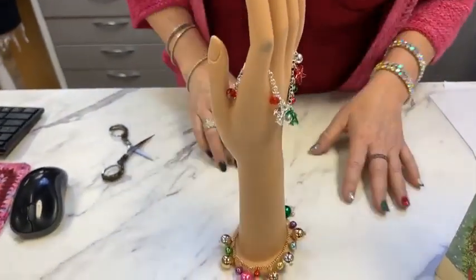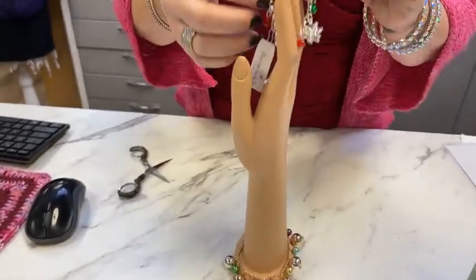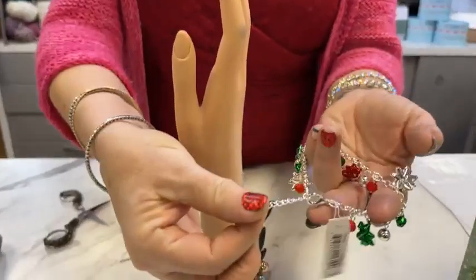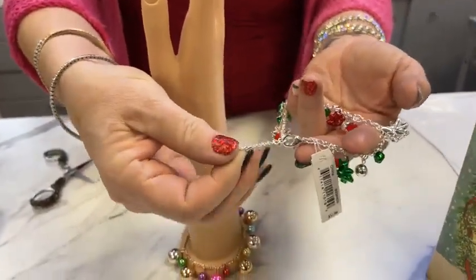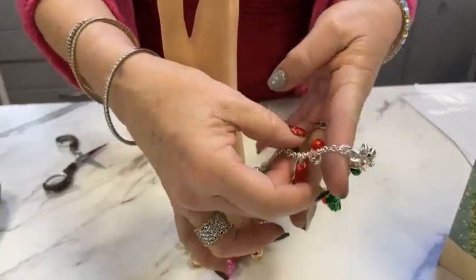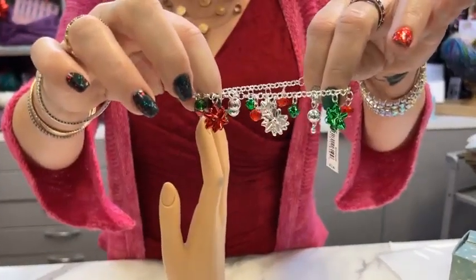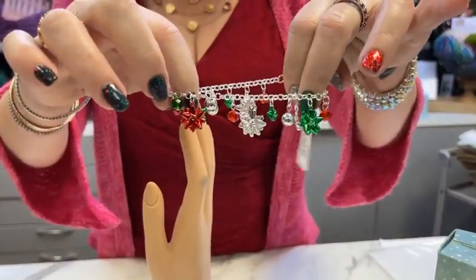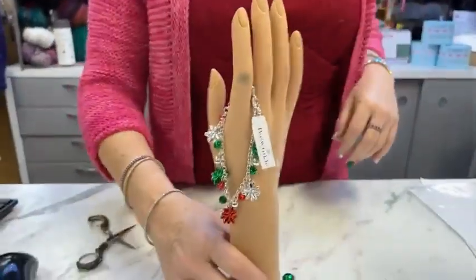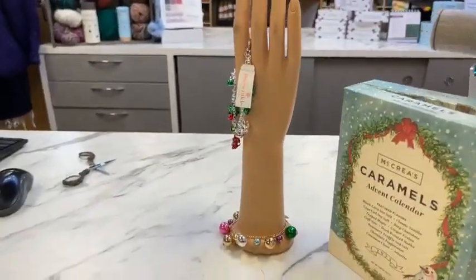Love this one. Just cheap, inexpensive. I like that on both of them. Whether you have a 6-inch wrist or an 8 or 9-inch wrist, it's going to fit you. I've been seeing everyone wear these around. I love the little bows. So cute with the jingle bells and some little crystals. And it's not too loud. You're not going to overpower people. Okay, so we have those.